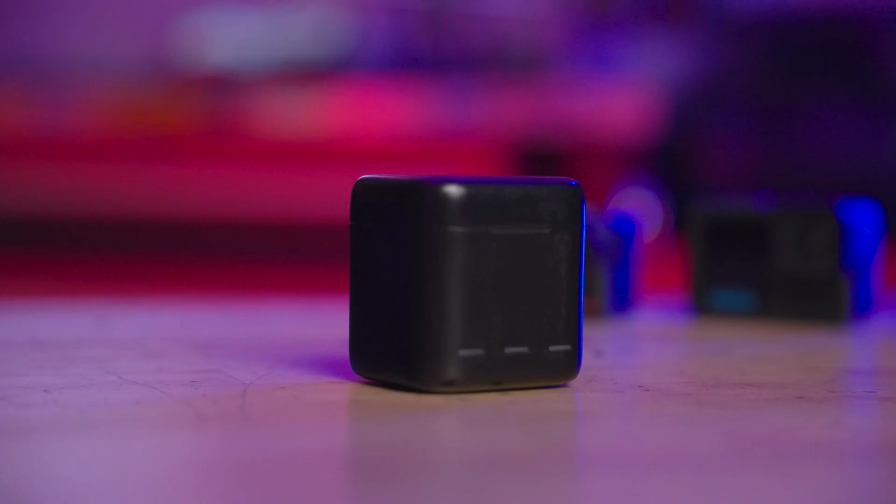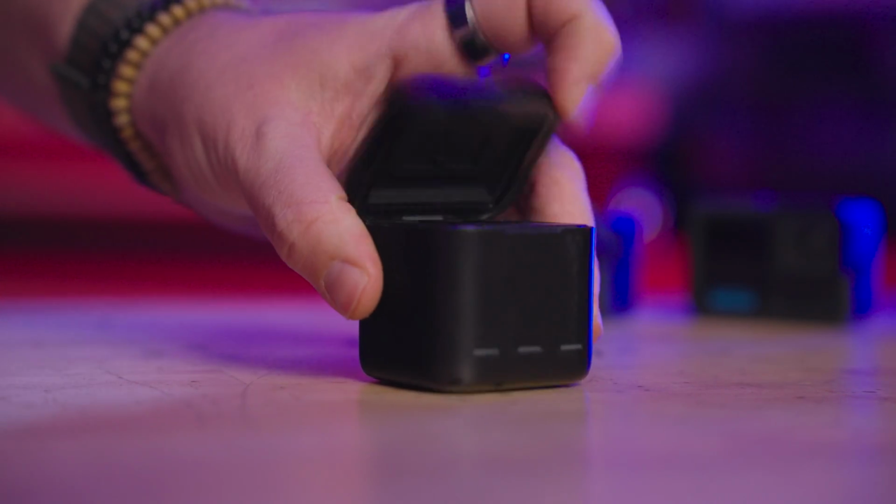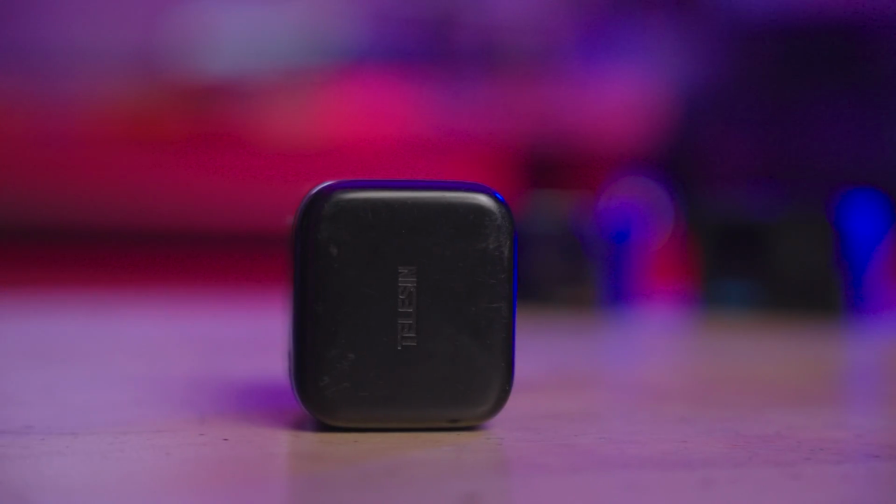Now, I have tried some GoPro stuff off Amazon, you know, some third-party battery things, but they all feel super cheap, and I've never trusted using any of those things, unfortunately.